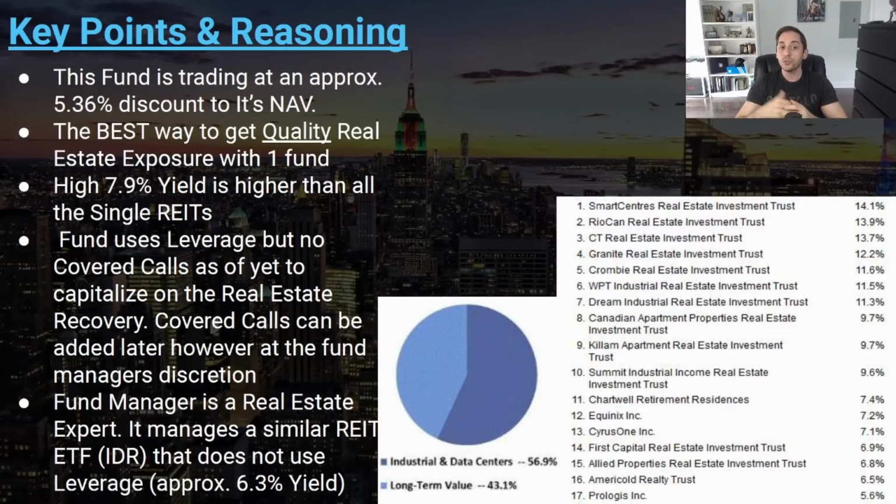And this fund does use leverage to enhance the income, but no covered calls as of yet, because they want to really capitalize on the real estate recovery. But the fund manager, and I did email them about this, they confirmed that covered calls can and probably will be added later on at the fund manager's discretion. Also, the fund manager, Middlefield, is a real estate expert. I trust them 100% when it comes to real estate.